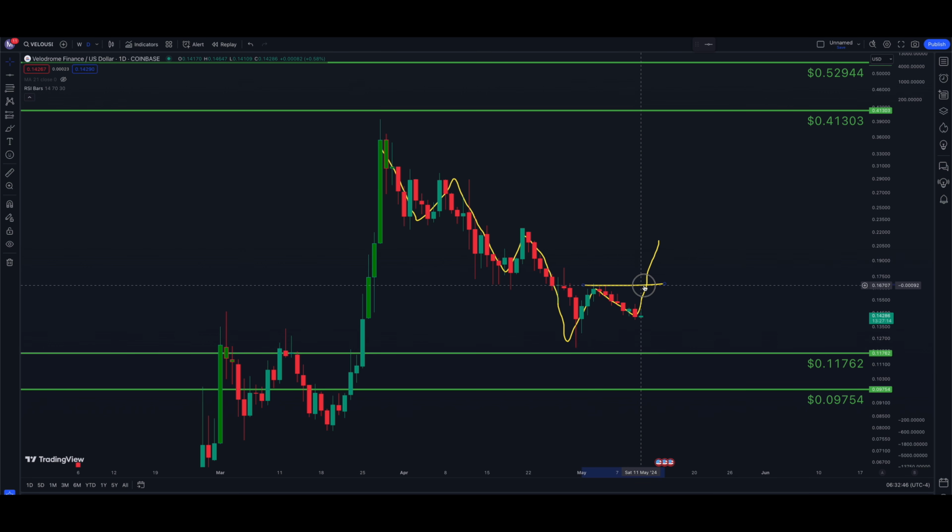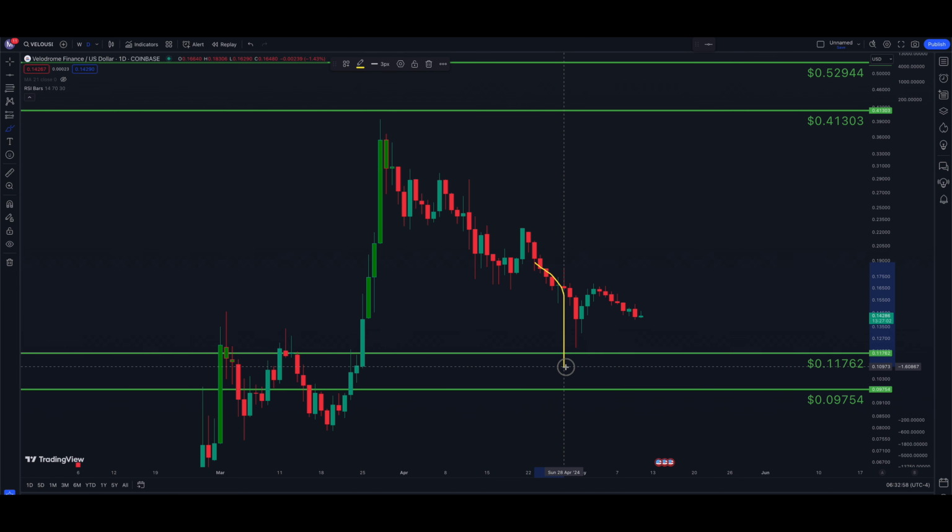So judging by a couple things here, let me clean up this chart. Judging by this last part of this wave down here, being the most free fall, we'll say, to another potential lower high to a higher low, the odds of this being the low are pretty high. We also came into support at an old area of resistance, an old breakout zone. The breakout from that zone took place on the 25th of March.